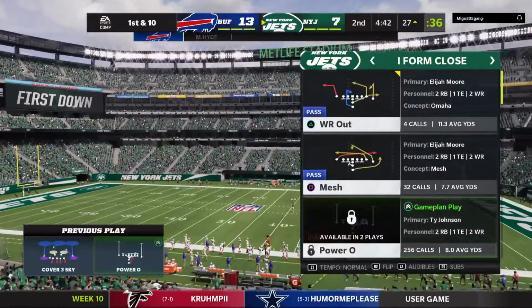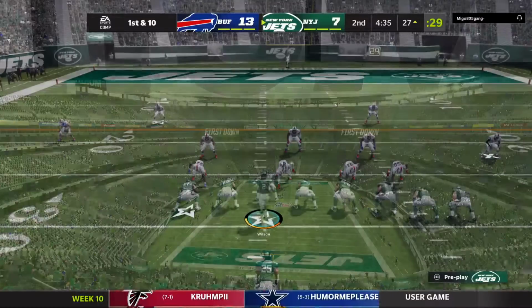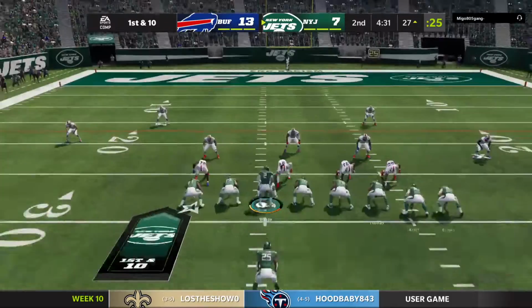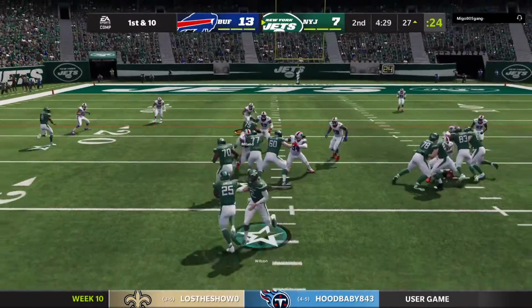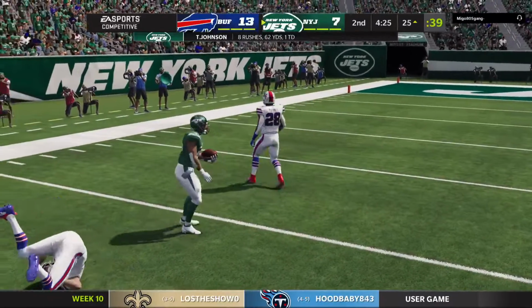2nd and 1, and people want to run the football. This is where every back in the league is supposed to do exactly what we just saw there. Pick up the 1st down. They'll run it with Johnson. 2 yards on the carry there.